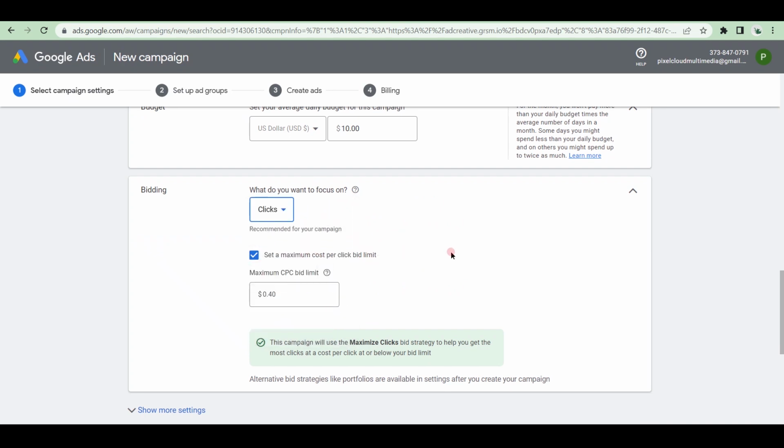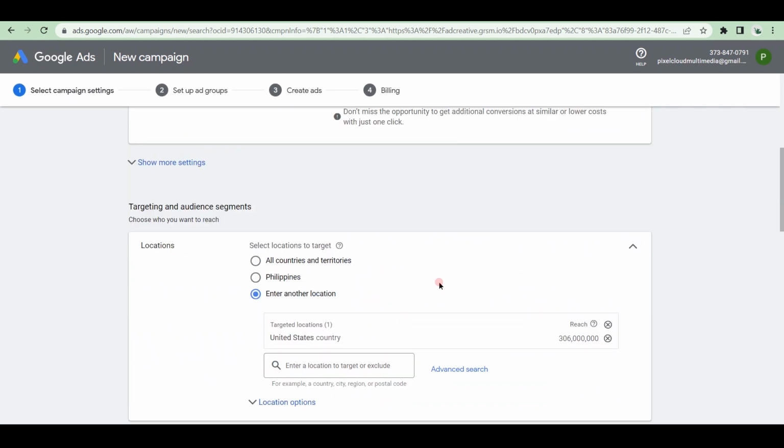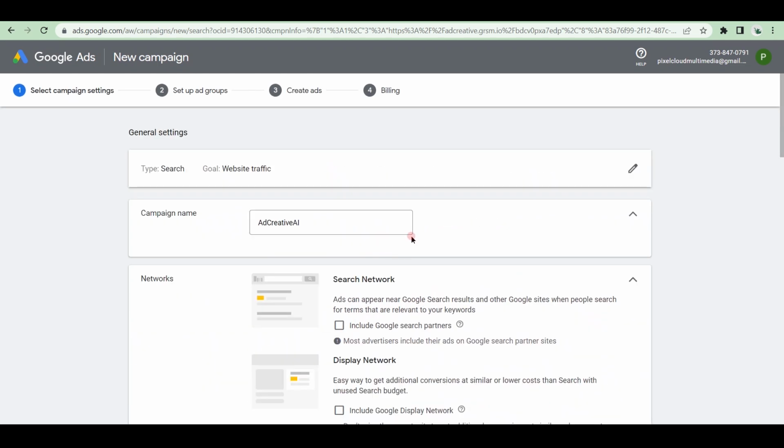You want to start by adding clicks, then there will be some analytic statistics, and then you want to change it inside of the conversion. And then you want to set a maximum cost per click bid. So let us say just add it to 40 cents. You don't want to go higher. If you don't get enough clicks, then you want to increase this. But you want to start very, very low. Then you can raise not only the bidding, but also the budget. When you are finished, simply click Next.